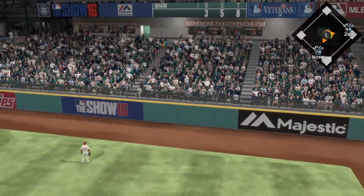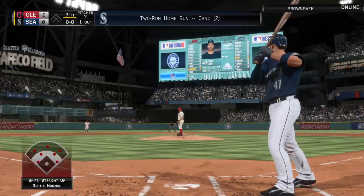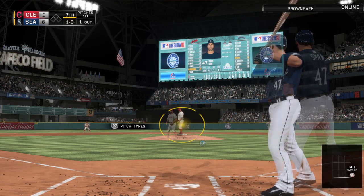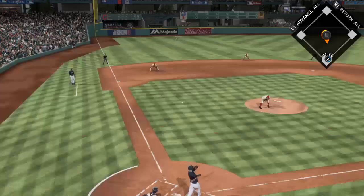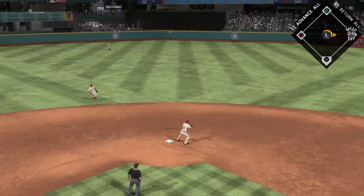And this one is gone. A home run. A 2-run shot here for Robinson Cano. And it's now a 6-1 ball game. Travis Shaw comes on with 1 away as he looks at a ball. It's 1-0. Slapped hard the opposite way. And that's in for his second hit of the afternoon.